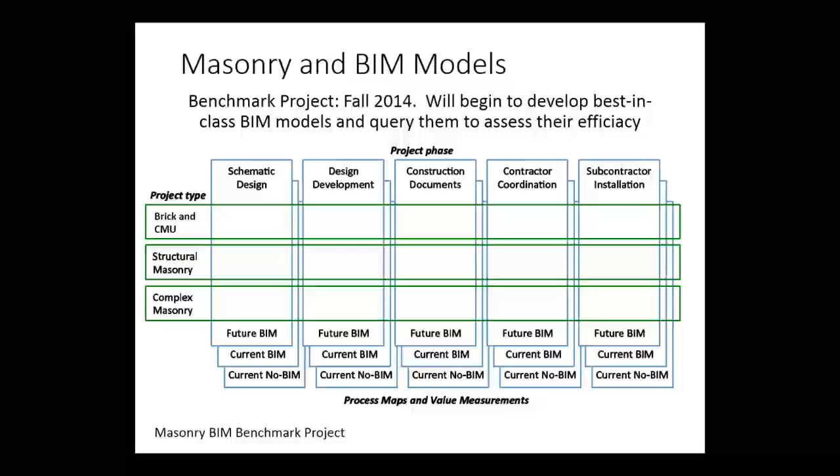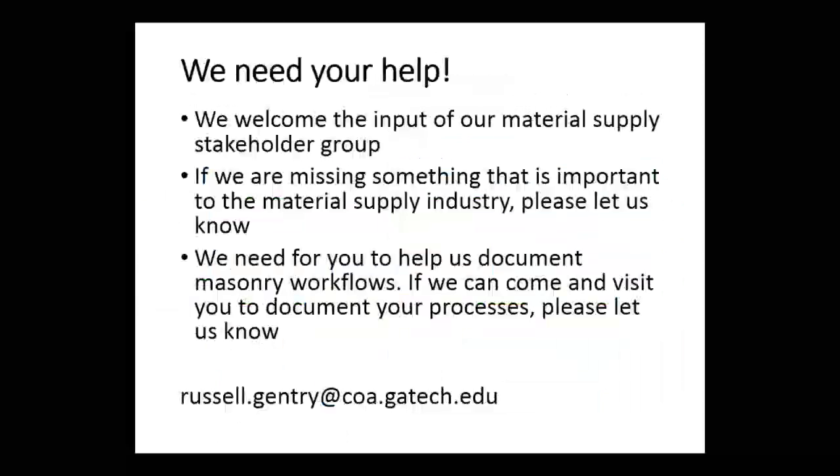I think it's very important for us to interface with you. If you have questions for us or concerns about our project, we want to hear from you. And this last bullet, if you would be willing to have us come into your business to help document your workflows, order processing, material tracking, how you interface with your clients, architects and engineers, please let us know.